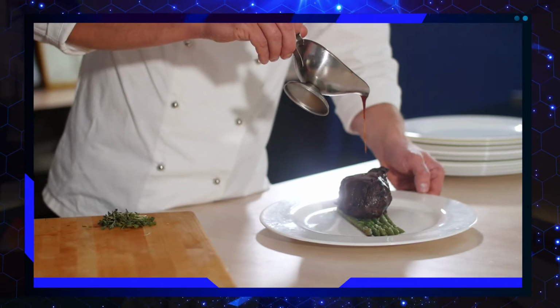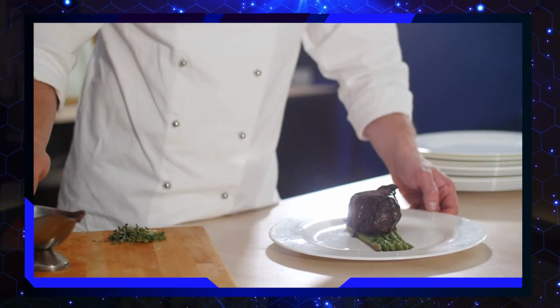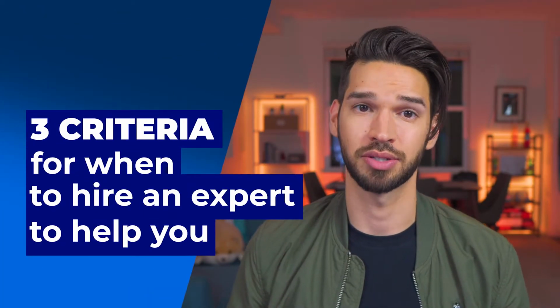And you're probably willing to pay a chef some money to cook a nice meal for you because you have no idea how to cook. I mean, why spend years learning how to master something when you could pay someone else who's already spent the time and resources mastering those skills? But this isn't for everyone, nor for every situation. Here are my 3 criteria for when to hire an expert to help you.